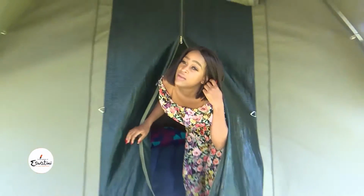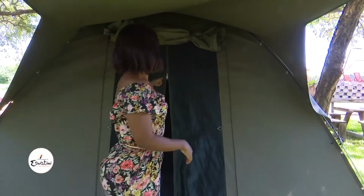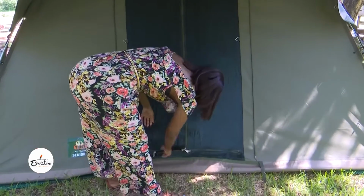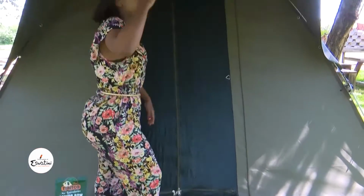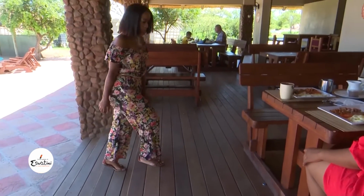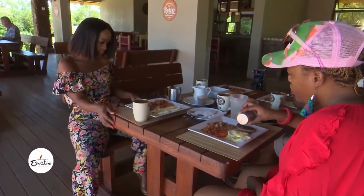Early in the morning, we woke up well rested from our comfy tents, and we definitely felt safe throughout the night. When camping, you can order breakfast, and breakfast is also served to walk-ins who just want to enjoy a serene breakfast with birds chirping.